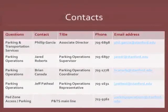Slide showing contacts. Some of you may have worked with some of our staff already in making project arrangements. If you're not familiar with anyone on our staff, then you can certainly contact me directly, or you can send an email to parkingoperations@stanford.edu, which includes everyone. Everyone in these contacts is included on that email distribution list.